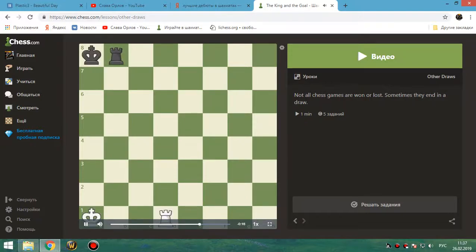Finally, you can also draw if 50 pairs of moves have been played on the board without any captures or pawn moves. This keeps you from dying of boredom as you and your opponent move your rooks back and forth forever. Now it's your turn to practice drawn positions.